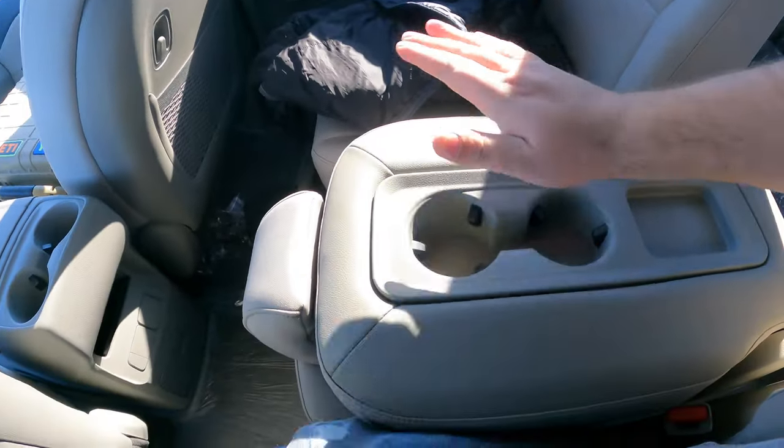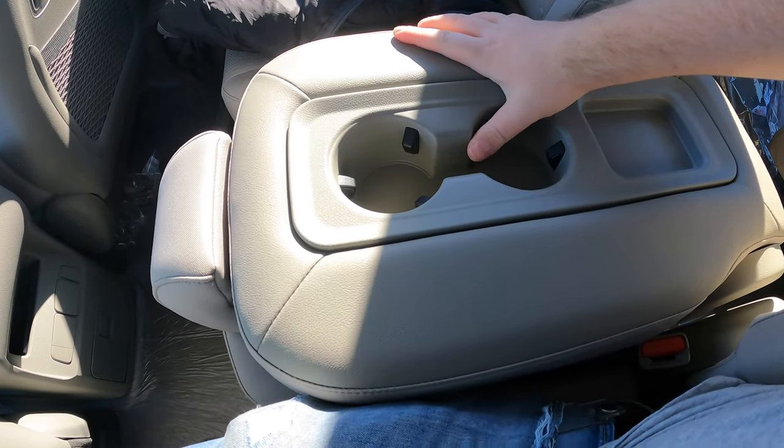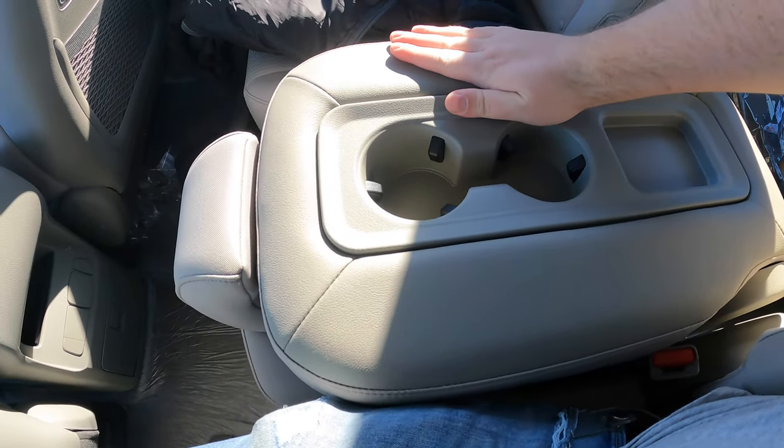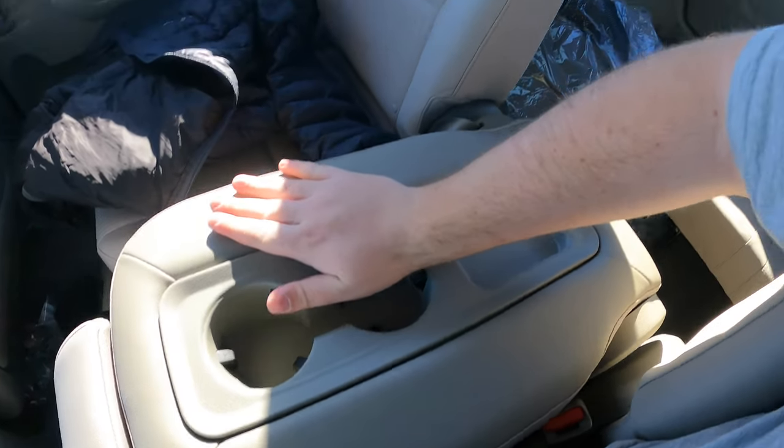Nothing too crazy. This is a center seat that I can fold up, but right now it is folded down to form cup holders, which is very nice. If you aren't filling your minivan to the gills, you do get cup holders. Now, the room in here is actually really great.